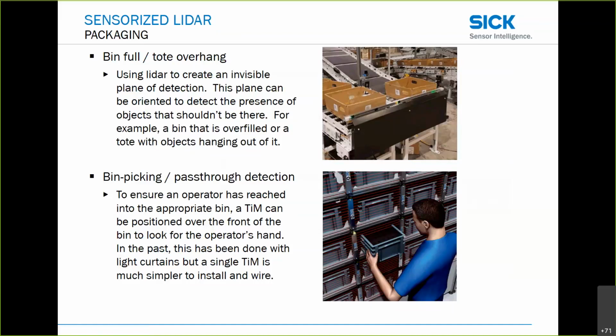As we know, if we set up a field or a zone to look for objects, as the bins travel underneath, we're going to get a digital output if that bin is too full. So this is a quick, easy way to verify, as these bins are traveling into the next stage of their process, that they aren't going to cause some kind of disruption in the line by having product hanging out of them. It's a very quick, very easy way to use this sensorized LIDAR, or this TIM, to improve the uptime of a packaging facility.